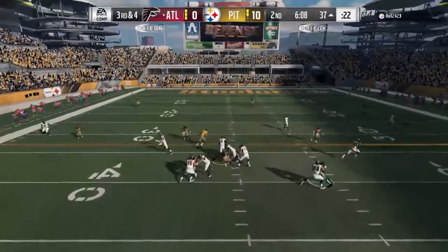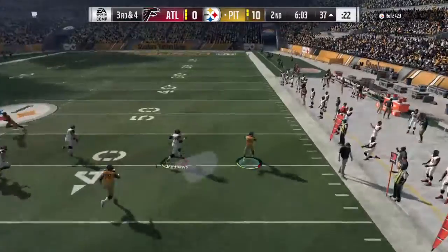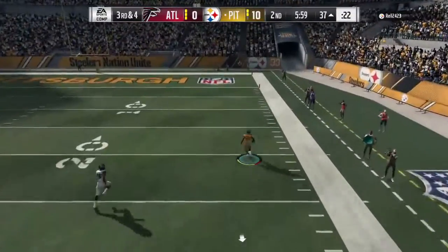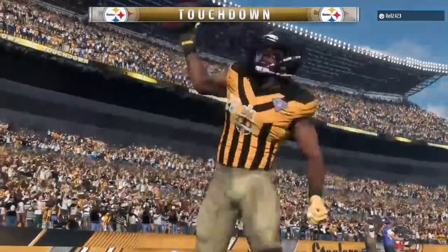Here's Ryan to throw. Ryan hit, and he lost the football. And it's picked up by the Steelers. And I think he's going to go. They're not going to get him. The 20, 10, and he's in for 6 and a Steeler touchdown.